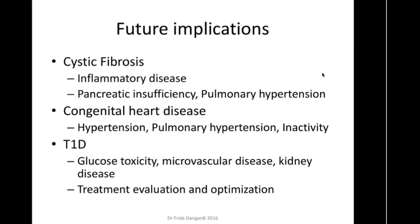And in the future, we also want to do studies of children with cystic fibrosis, because this is an inflammatory disease which we think will affect the vessels. We know that these patients also have pancreatic insufficiency, which means that they will get diabetes with the cardiovascular risk that implies, and they also get pulmonary hypertension, which is another risk factor for vascular disease.